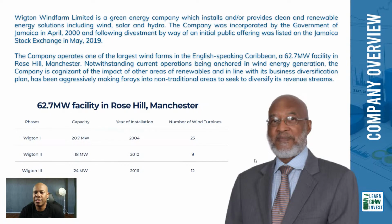And what you're seeing is the different phases. We're going to be talking about those in some other slides, but we'll get to those a little bit later. But you're seeing phases, capacity, year of installation. So the most recent here would be Wigton 3, and the number of wind turbines there would be 12.